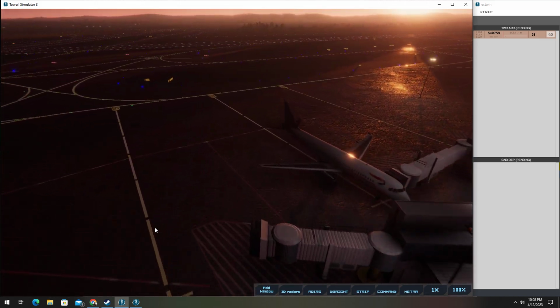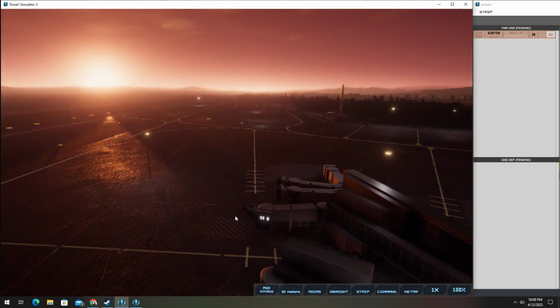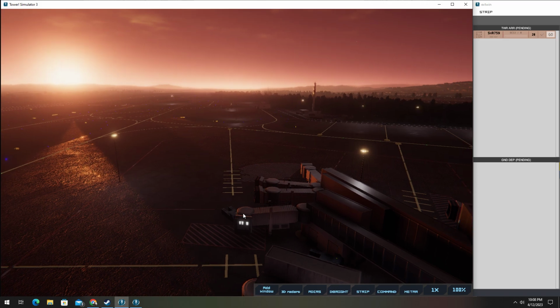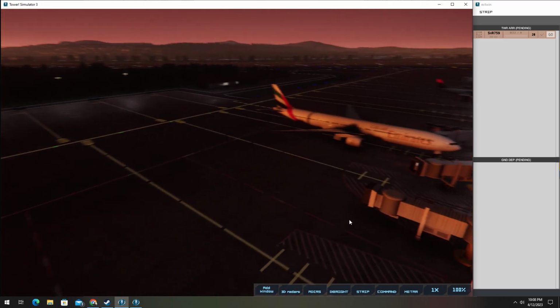Another little easyJet. Zurich Tower, Swiss 759er on final 28. Swiss 759er, runway 28, clear to land. Runway 28, clear to land. Swiss 759er.